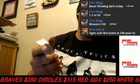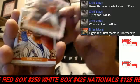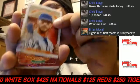Or some packs. I don't know. Maybe not most packs. Good amount of them. So let's see what we got. Pete Alonso, who looks good in pink velocity.